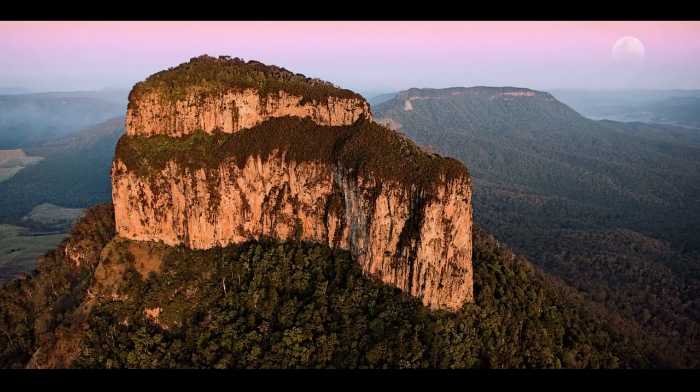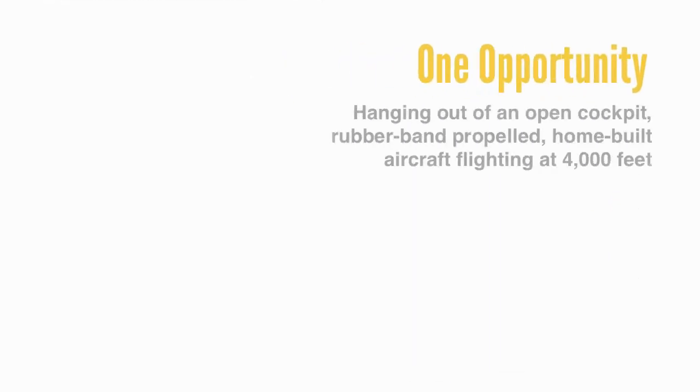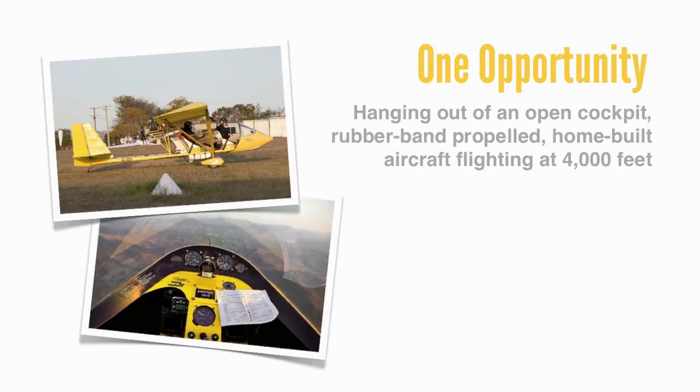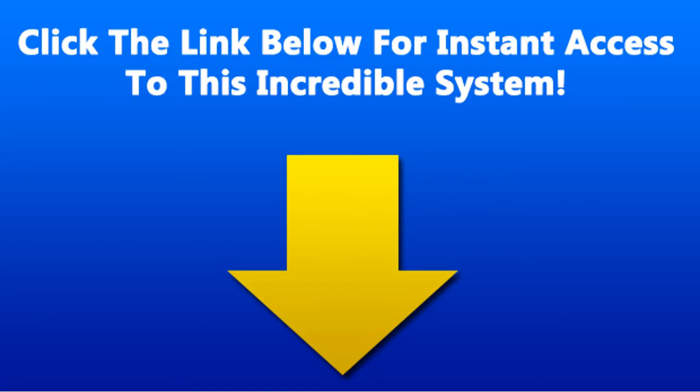Here's a perfect example of the role creativity can play when things just don't go right on assignment. At first, this photograph may appear to be quite straightforward, but in reality it's not, and that's because I only had one opportunity to capture this photograph, hanging out of an open cockpit, rubber band propelled, home-built aircraft flying at 4,000 feet. And if that wasn't a tall order, by the time we reached our remote destination, we only had enough fuel for one pass before we needed to head back to the airfield.